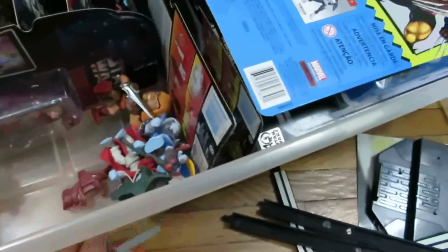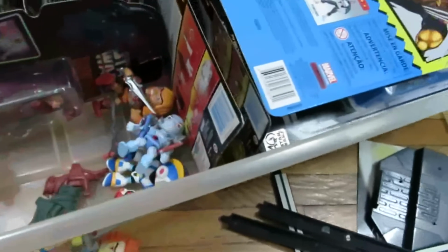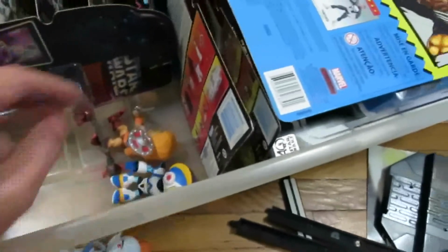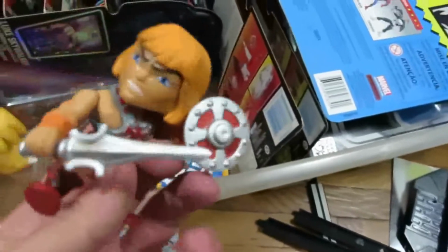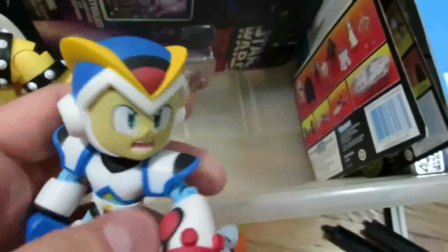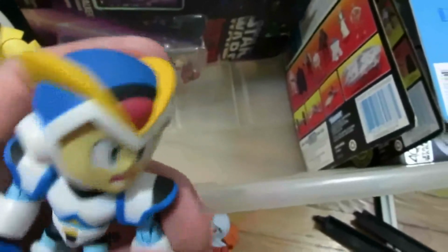Lino. Mumra. I want them on display now because I got the Super 7 Ultimates coming. I'm going to have to make room for those. He-Man. Mega Man X. I think I can live. One of the best games for Super Nintendo ever. But I think I could live without you being on the shelf. I got more here. You can see how you really have to utilize your space.